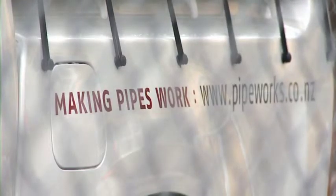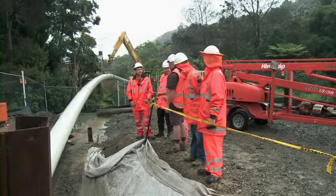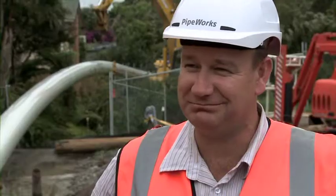Pipeworks is basically a trenchless organisation, so we specialise in trenchless rehabilitation and construction of new pipes. We actually are part of the Fletcher group, and so that gives us a lot of support and backup to allow us to try new ventures and new technologies.